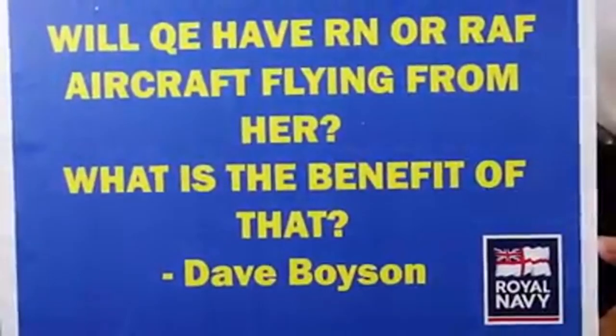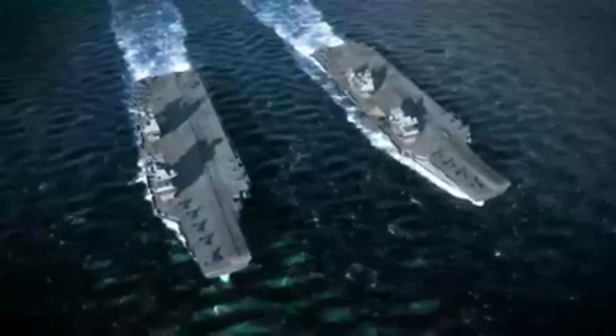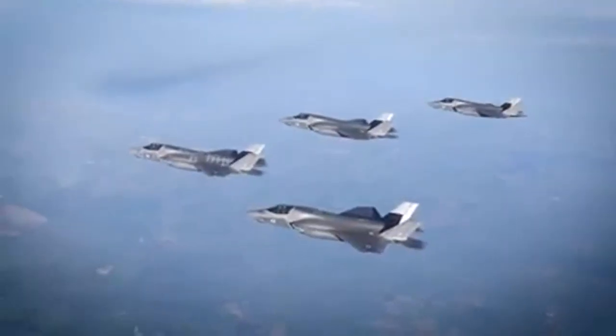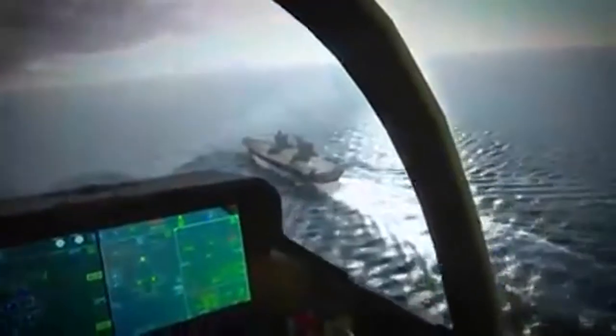Will Queen Elizabeth have Royal Navy or Royal Air Force aircraft flying from her, and what's the benefit of that? Well, the aircraft carriers, both Queen Elizabeth and Prince of Wales, will operate a mixed air wing of fixed wing and rotary wing, so that's jets and helicopters from their decks. But I think your question is really about the jets themselves. They are a joint force between the Royal Navy and the Royal Air Force. They're owned by the Royal Air Force but manned jointly. That's both the pilots, the ground crew and the maintainers.